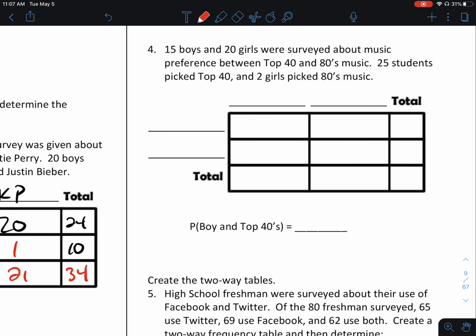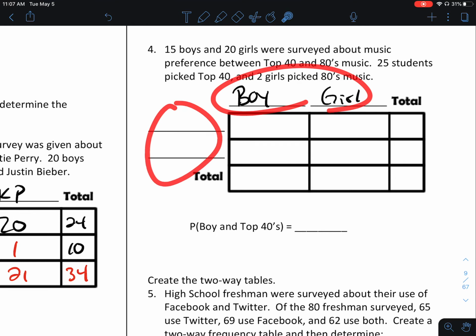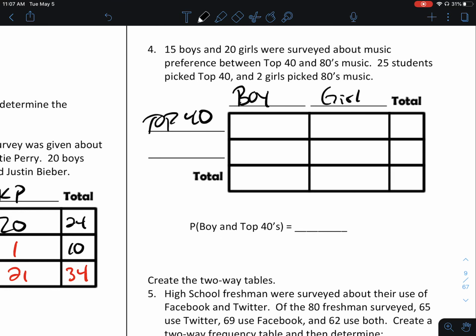15 boys and 20 girls. So I'm going to assume that we're going to have a boy and a girl. Now, keep in mind, these could be written here as well. Surveyed about music, difference between top 40 and 80s music. So I'm going to call this top 40 and this 80s. 25 students picked top 40. 2 girls picked 80s.